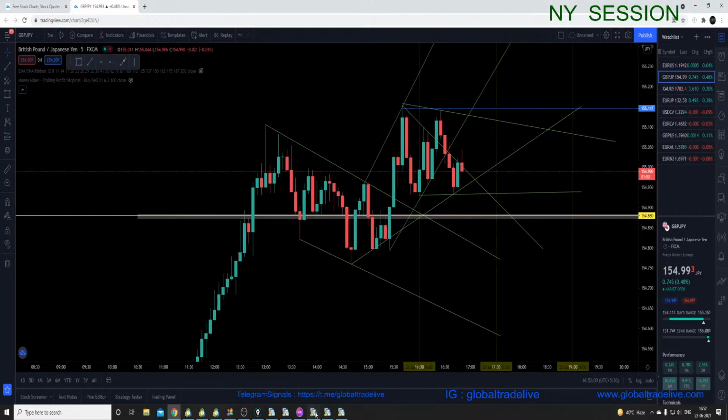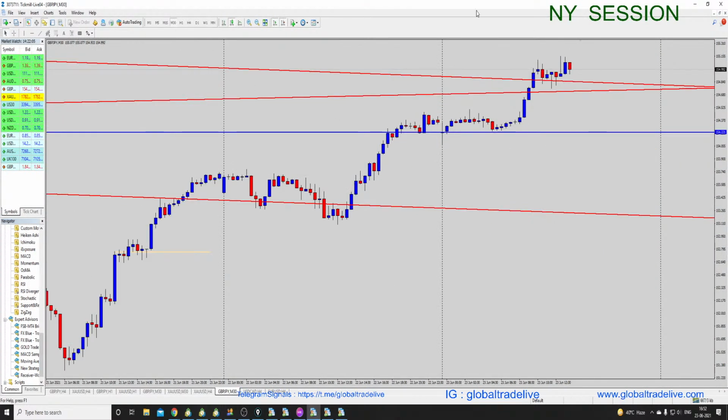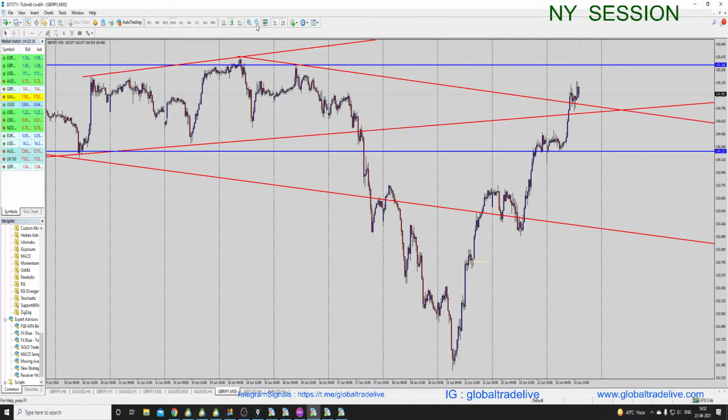So let's see how much the market has moved today. So market has moved around, let's see here, 88 pips, and it's in a good buy trend. So it should tap this area. Yeah, it should tap that area.